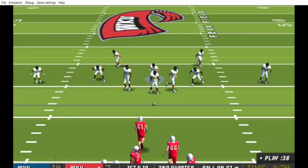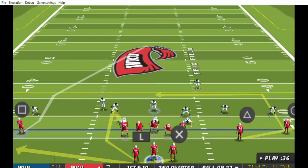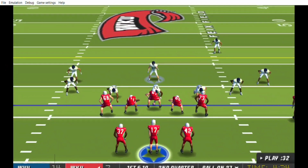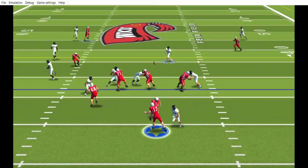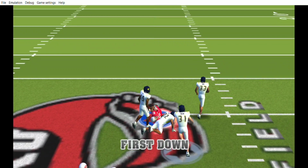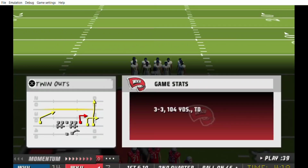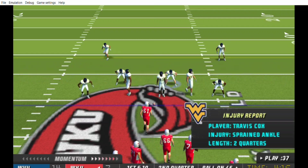From their own 27-yard line, it's first down. Looking, Brown lets it fly. Got it. He's all the way down to the 46-yard line. And that catch will give him over 1,000 yards on the year. He has had a great season, guys.